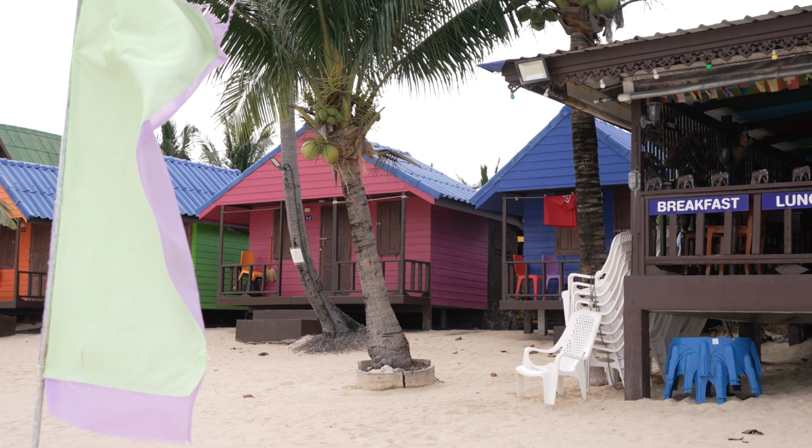If you want to spend a little bit more cash, they do have some other beachfront huts available that have your own bathroom and actually aircon as well, but they were out of our price bracket. But here they are, just behind me there. They also look pretty nice as well, but not for us today.